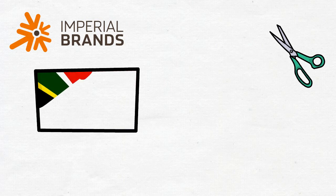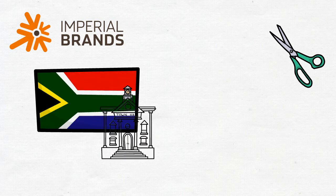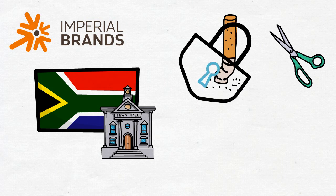At the end of May, British American Tobacco's South African unit reported that it would relaunch an urgent legal action to challenge the country's ban on cigarette sales. BATS, which has a market share of nearly 80% in the country, warned that the ban threatened the survival of the local tobacco industry.